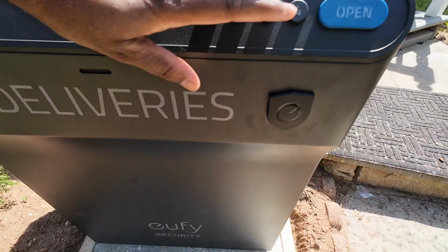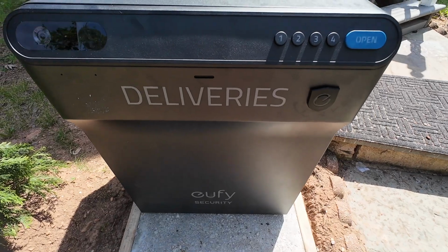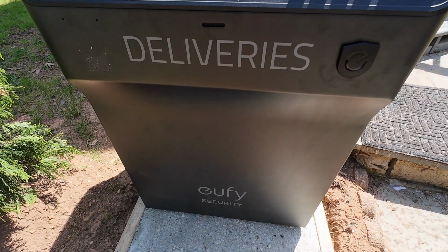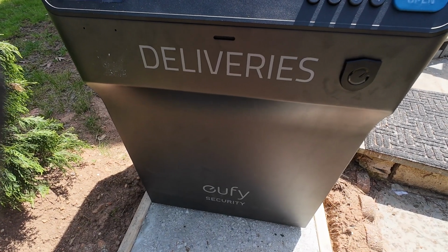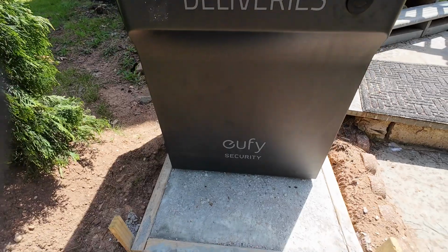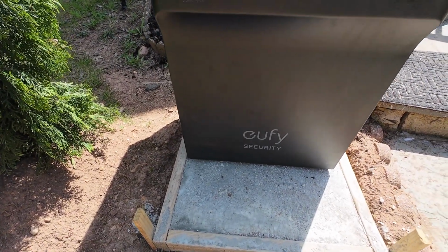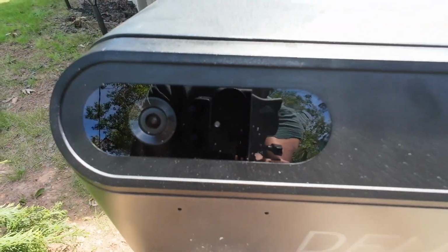And these packages can be so important. It could be medication, it could be something that costs $600-700, and nothing is worse than when you invest your hard-earned money into purchasing something, and when it arrives, someone steals it, or worse yet, the delivery driver never shows up with that package and you have no evidence to prove that the delivery driver did not show up.